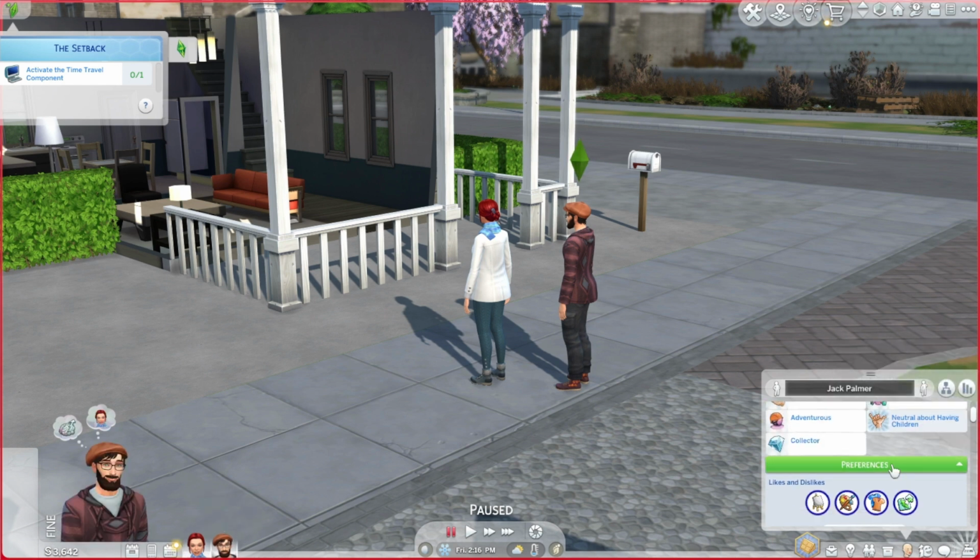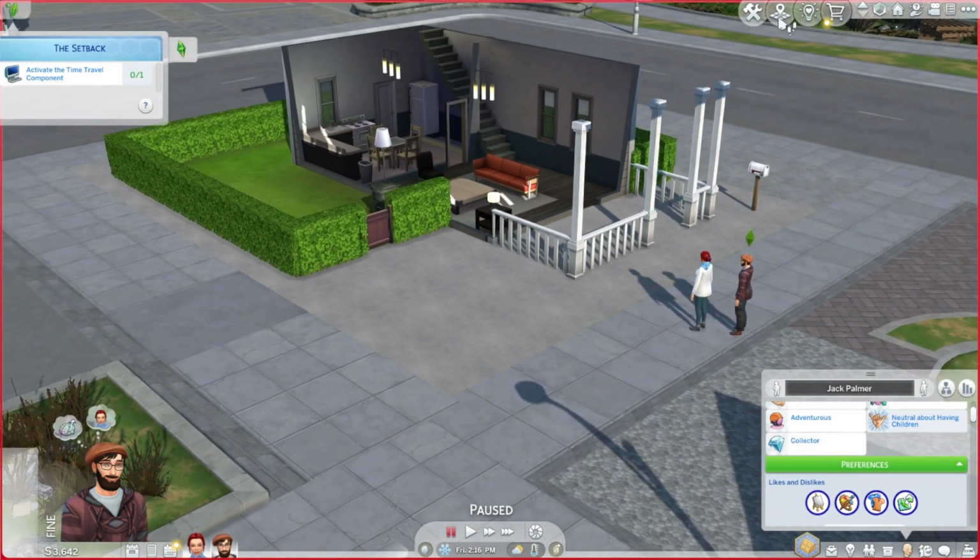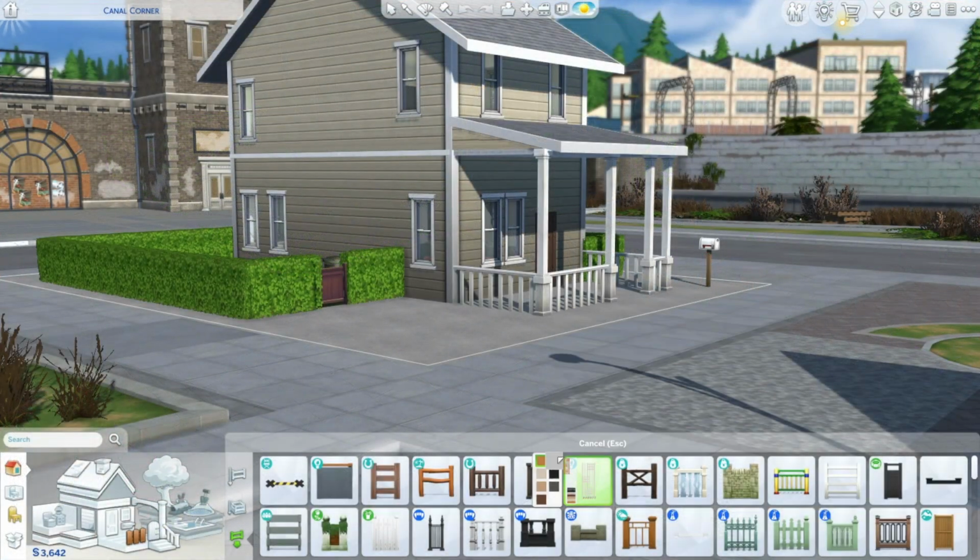And he's a green fiend, an overachiever, adventurous. He's neutral about having kids. He likes gardening also, handiness, gemology, writing. He likes brown and red. He's a collector. I think he also likes boho style, yes, and the hipster fashion and spirited Sims, artsy Sims, and hardworking Sims.